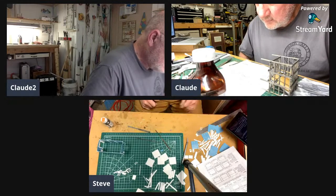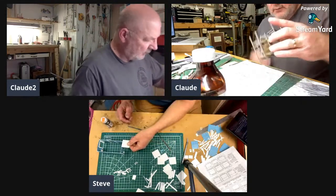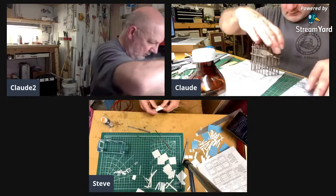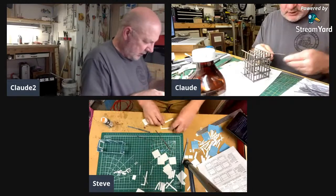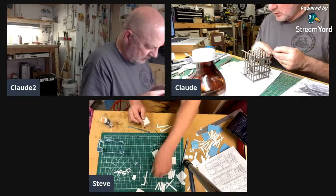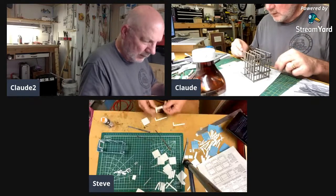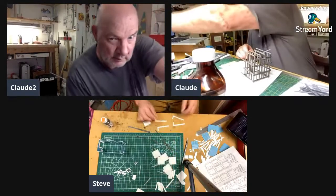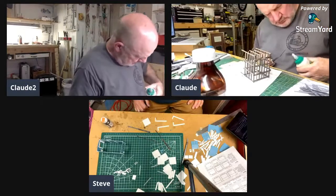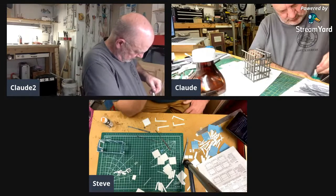Okay. Now I get the floor in. I can put the rest of the floor joists in. Gee, just what I wanted to do. Where'd my glue go? Did you take my glue? It's possible.